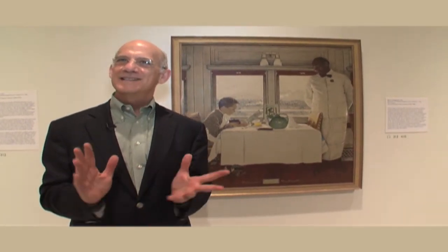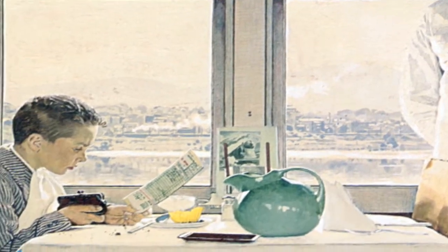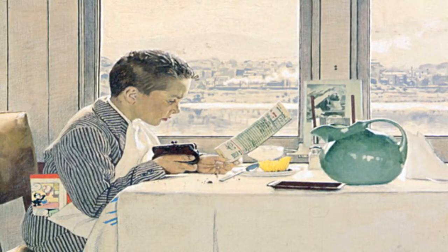Boy in the Dining Car from 1946 was a wonderful cover that Norman Rockwell created. It's important to keep in mind that what Rockwell used were photographs. He photographed this young boy who happened to be his son, Peter. But what's also interesting in this work is the black man standing off to the side, the waiter looking very patiently at the young boy, figuring out what the tip should be on his lunch.